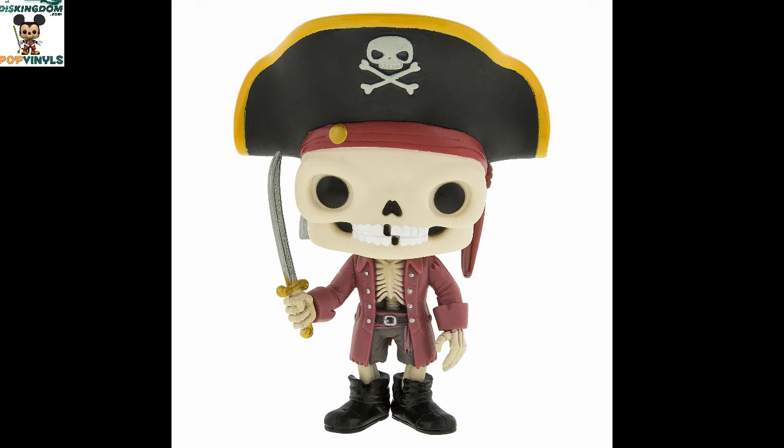As far as the pop vinyl itself, I love the look. I love the paint job. I love how it's related mainly to the Disneyland version, but how it has roots in both the Disneyland and the Walt Disney World version of the ride. And I'm a big Pirates of the Caribbean fan, so this is a must-have for me. And hopefully I can find one somewhere, somehow.